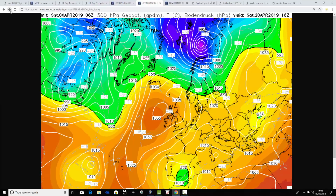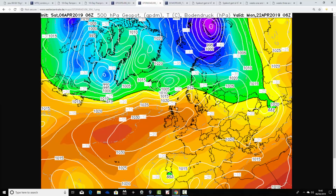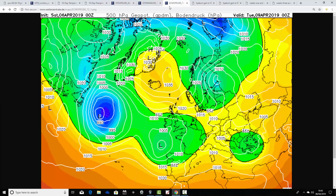In the more extended range, the high pressure eventually begins to move southwards. So it does turn a lot milder as we get through to Easter, as far as we can go, Monday 22nd of April, which is Easter Monday, and the high pressure then is slipping down over the UK, and we're pulling in pretty warm air from the middle of the Atlantic. So that was turning a lot milder for Easter. In fact, you'd say it's turning warmer, with temperatures lifting into the mid to upper teens Celsius.